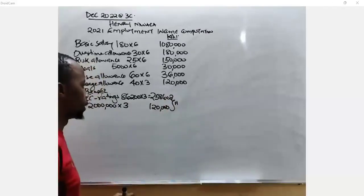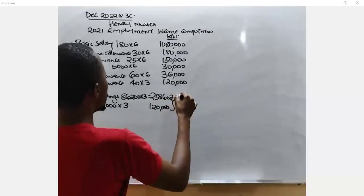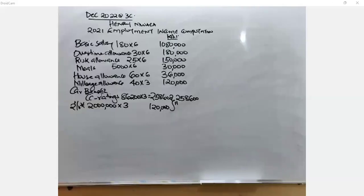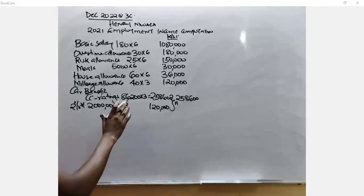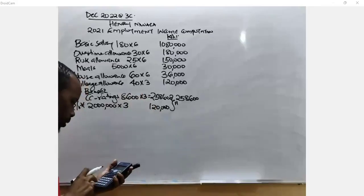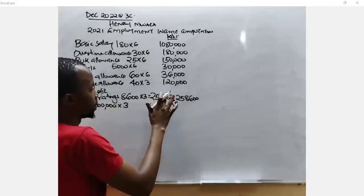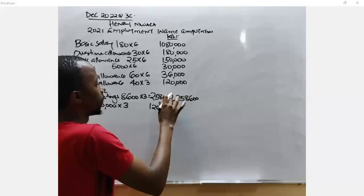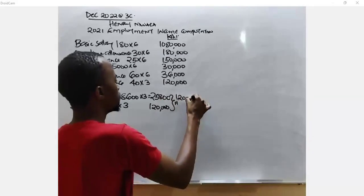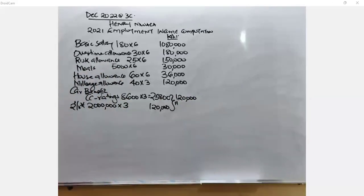So you take the higher value here. So the higher value should be 258,600. Let me check whether I looked at that rate properly. Let me go back and see whether it is okay. Yeah, 8,600. Per month is 8,600. It should be 8,600. Yes. 8,600 times 3 should be 25,800. The higher value here should be, sorry for that, 120,000. 120,000 there.